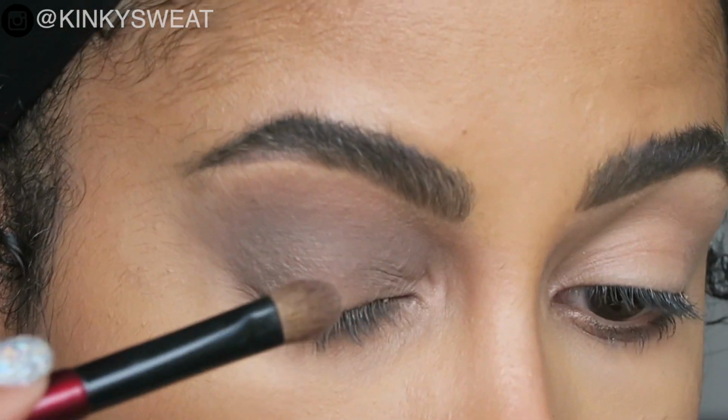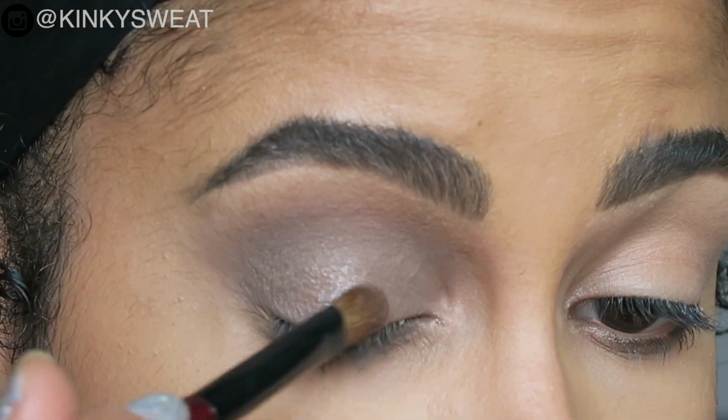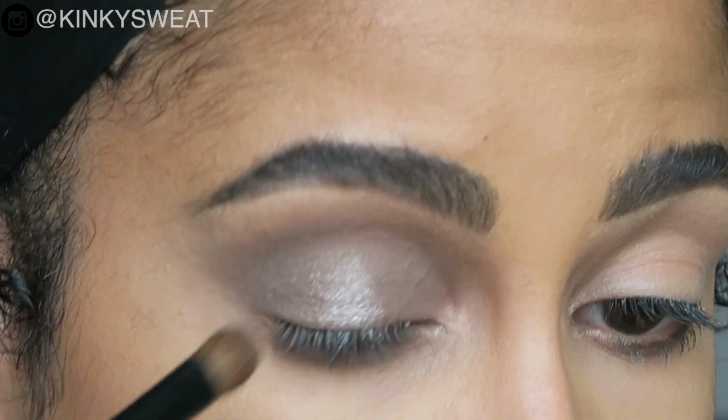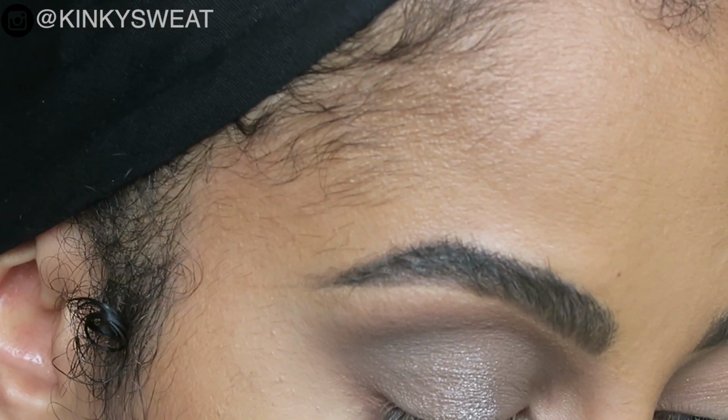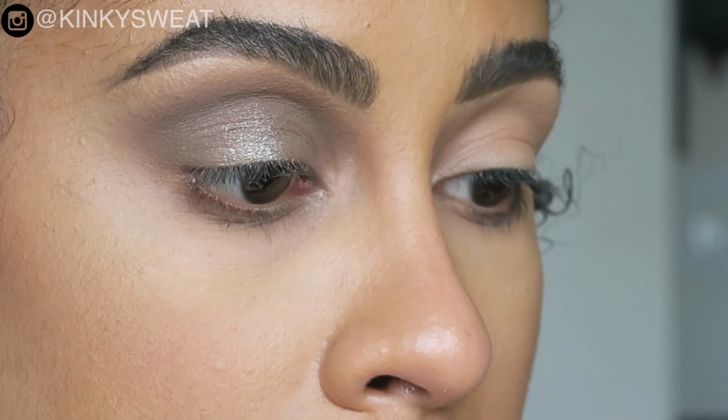I'll go in with it dry first. So it's okay. It definitely has beautiful shine, but I want this to spread a lot more. With that said, taking a lot on the brush, hitting it with some Fix Plus so that we can make it more metallic and have more movement so I could take it further and around my lid.